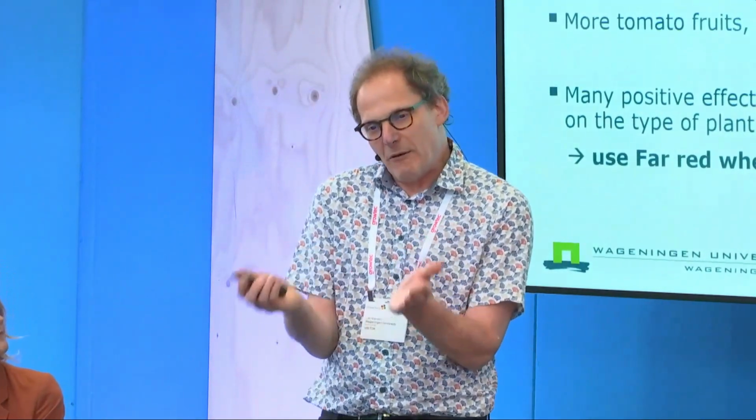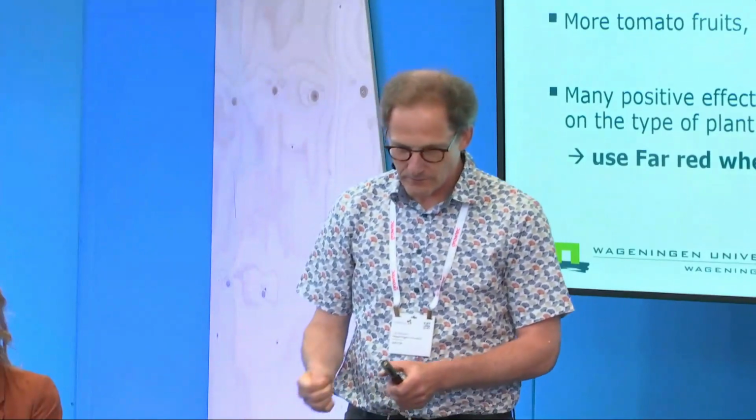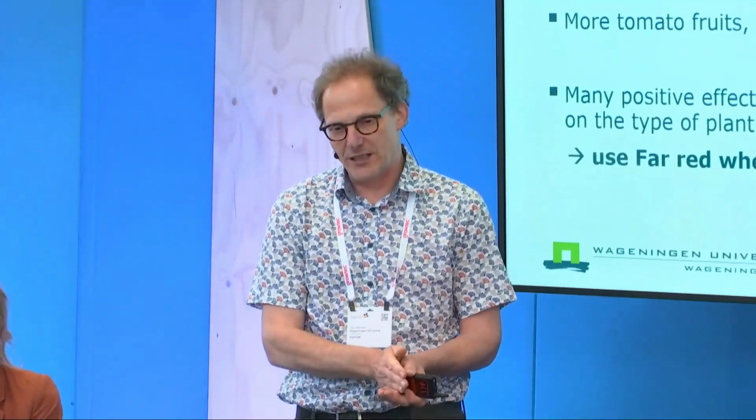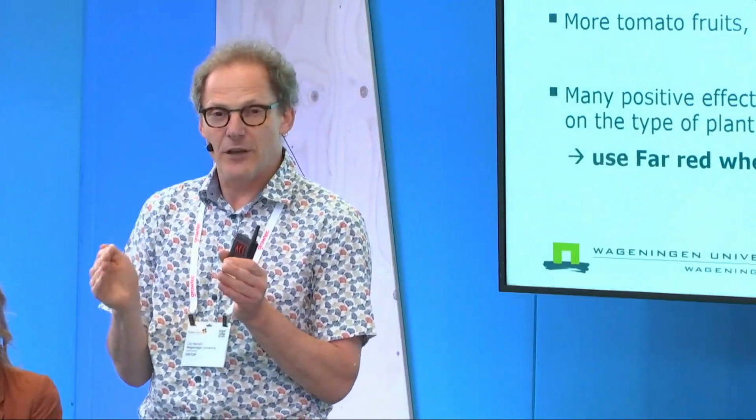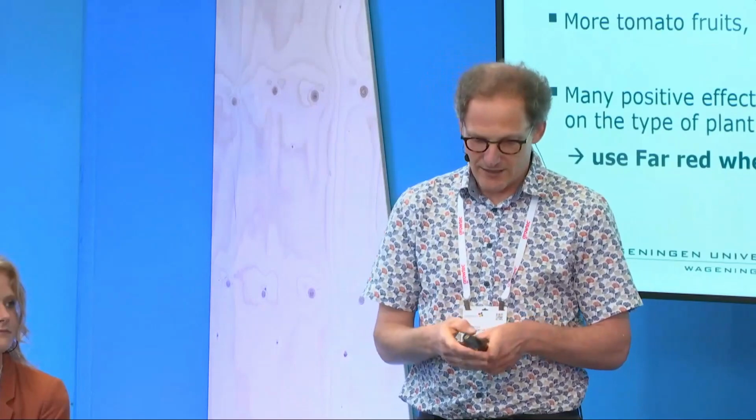So, very brief, what does far red do? In general, it gives more leaf expansion, therefore more light interception, more growth. But you get also taller plants. Sometimes you like it, in many cases you don't like it if it is longer. There's some photosynthesis, but the key message that I want to give: far red, I see a lot of advantage in many crops, but not always. Control it separately.